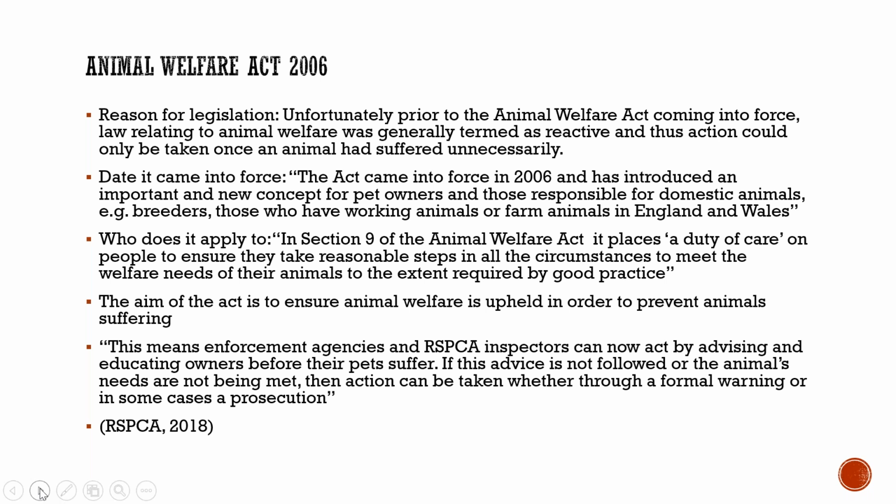The RSPCA website is a really useful tool for finding out more about the Animal Welfare Act, the changes that came on board in 2006. So please utilise that. I have provided that as a link for you on the next page.